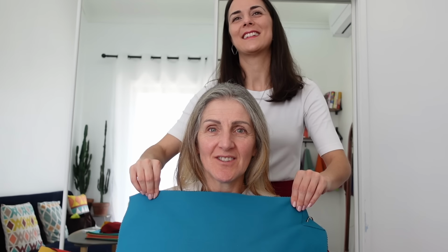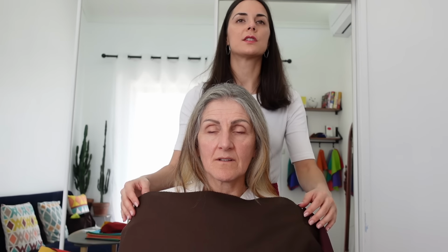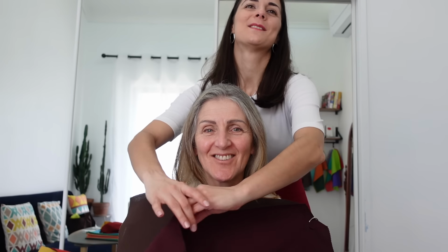Teal. It's beautiful. Fantastic. This is a perfect example of a blue for an autumn. It's gorgeous. Eggplant. Fantastic option for a deep violet for autumns. Very sophisticated as a color, works very well with golden jewelry. And a deep brown. Extremely versatile, one of the neutral colors for all autumns. All of the dark shades of chocolate, basically, you can refer to. That's my black now. Exactly, this is your new black, as black is not part of the autumn palette.